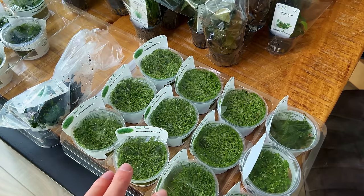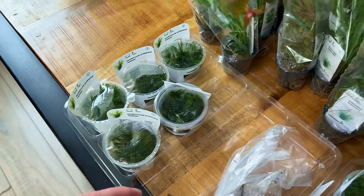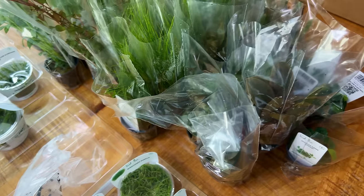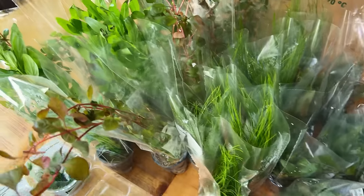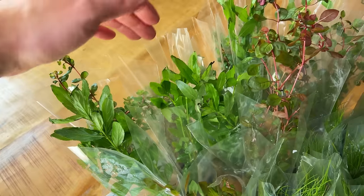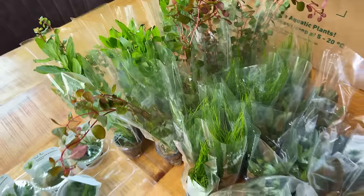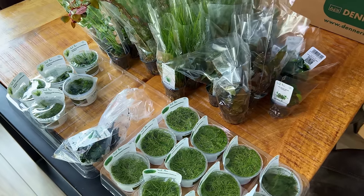So we've got loads of dwarf hairgrass for the foreground, a couple pots of moss for the wood, different types of crypts over here, some really nice anubias, normal hairgrass, and then loads of stems. Got the Ludwigia super red, Hygrophila polysperma, and then loads of rotalas as well. So yeah, this is going to be quite a challenge to prepare everything, so let me just get started right away.